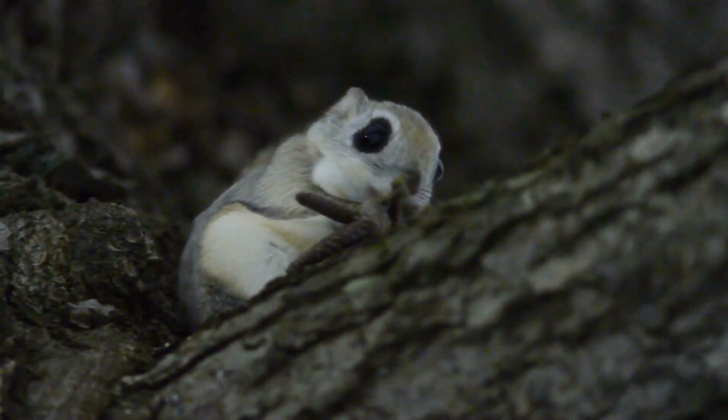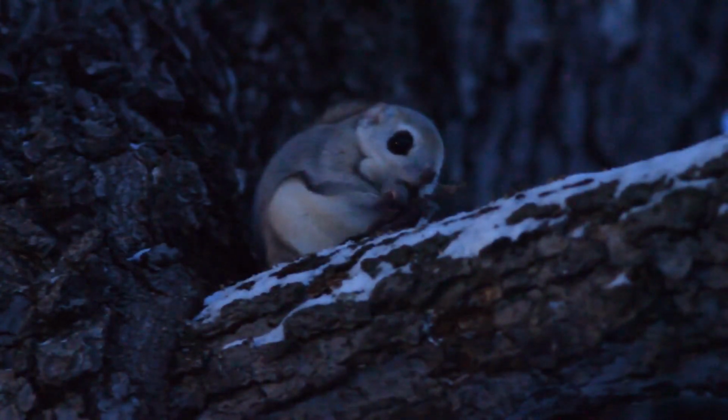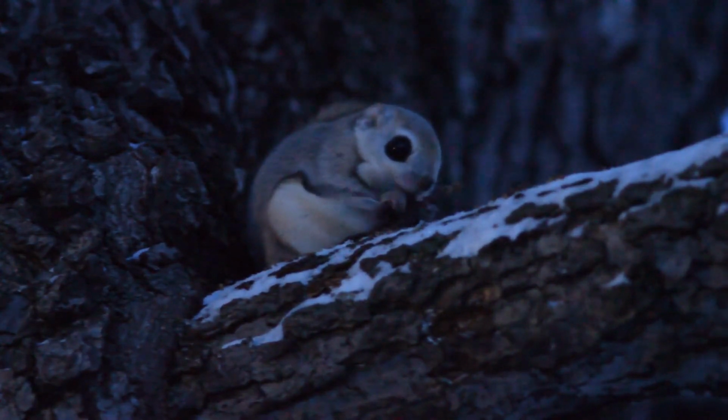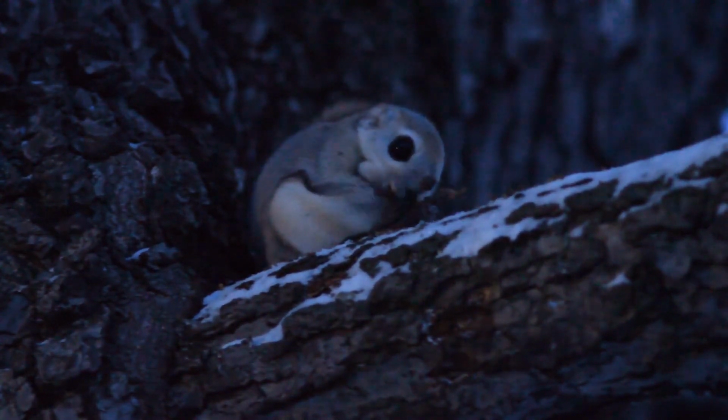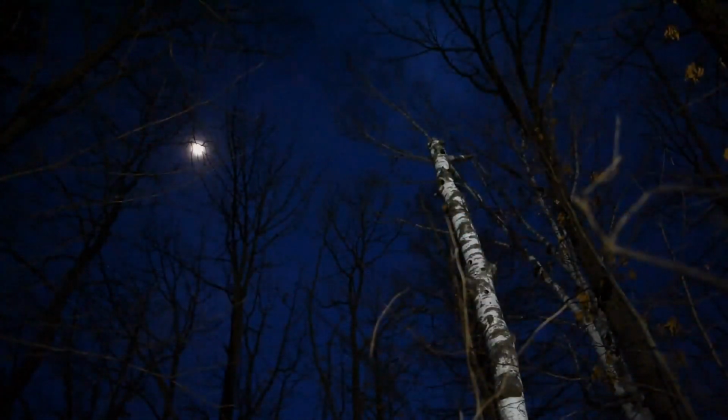And if that wasn't impressive enough, they also have a secret weapon, their whiskers. These highly sensitive hairs, located around their face and wrists, act like tiny radar detectors, picking up subtle changes in air currents and providing them with valuable information about their surroundings. Talk about having a sixth sense.